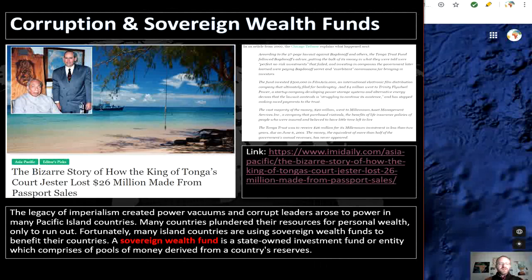Now, while some countries have benefited from sovereign wealth funds, Tonga is an unfortunate example of how poor investment can go wrong. The government of Tonga entrusted their entire wealth fund to an investor named Jesse Bogdanov, and he would eventually lose all of their savings. So let's read this article from Investment Migration Insider titled "The Bizarre Story of How the King of Tonga's Court Jester Lost $26 million Made from Passport Sales."